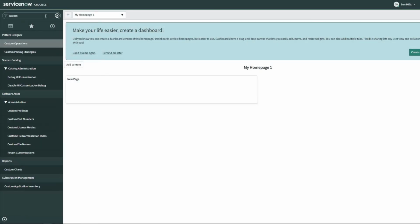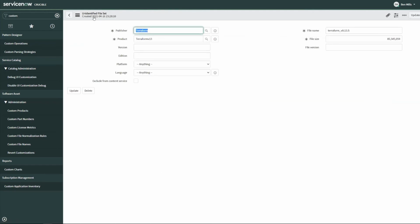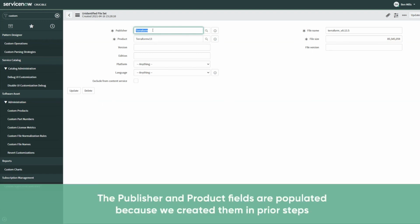We want to monitor what's in our unidentified file sets. So we're going to go to custom file normalization rules. Here we see Terraform. It's an unidentified file set. So the software asset manager would choose it. And when you come to this screen, what you're going to see is these two fields are going to be empty. The reason why this is an unidentified file set is because there is no publisher or product that we were able to match against this file name.